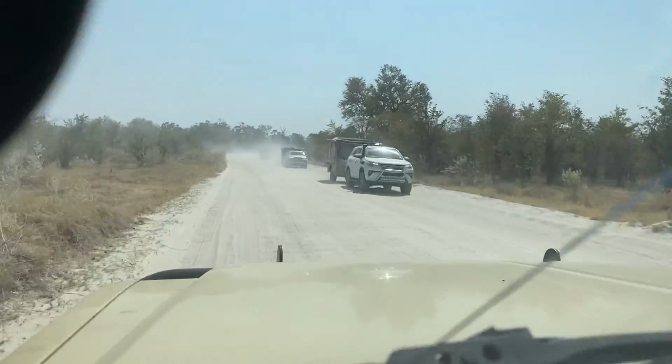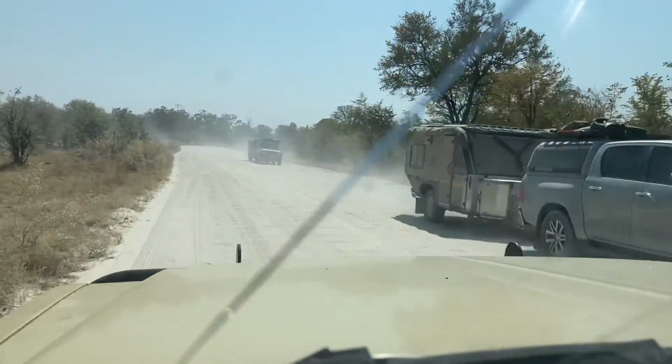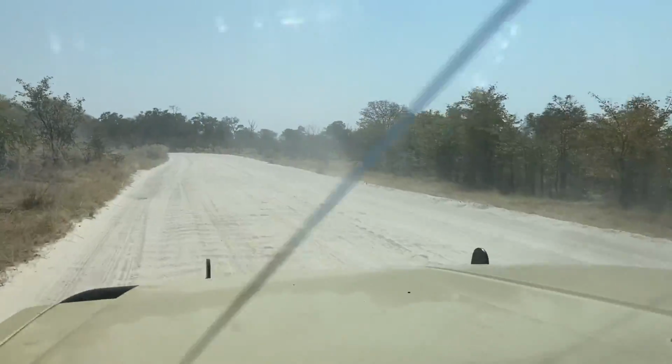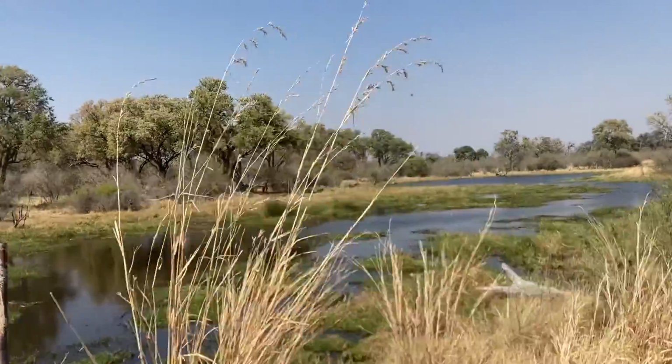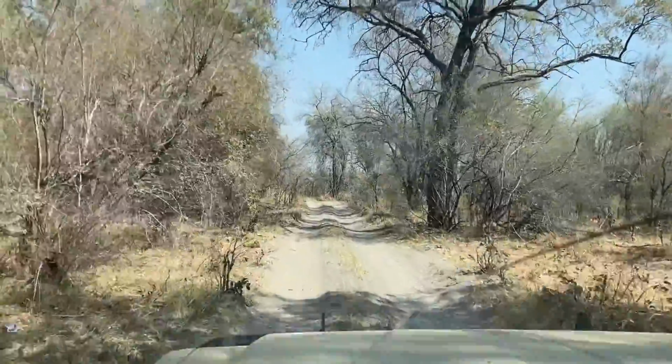Sometimes I am a little envious of some of these safari vehicles you see, like that one leading the way was a very nice Land Cruiser. Even this one, very nice. Double cab Land Cruiser, what's not to like? But yeah, back to camp for some breakfast.